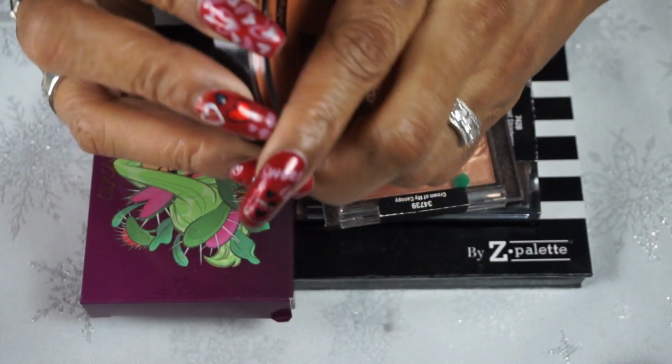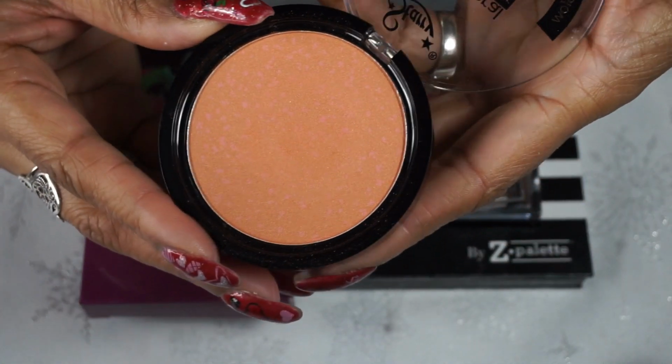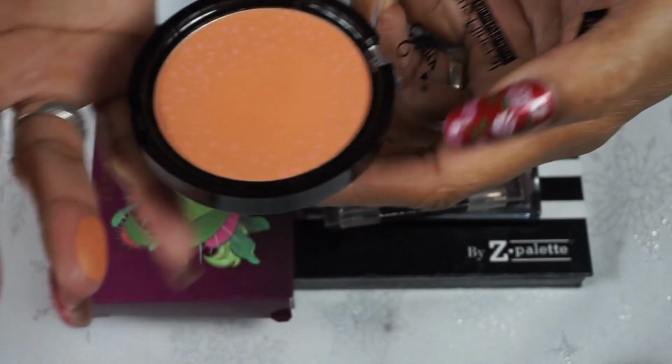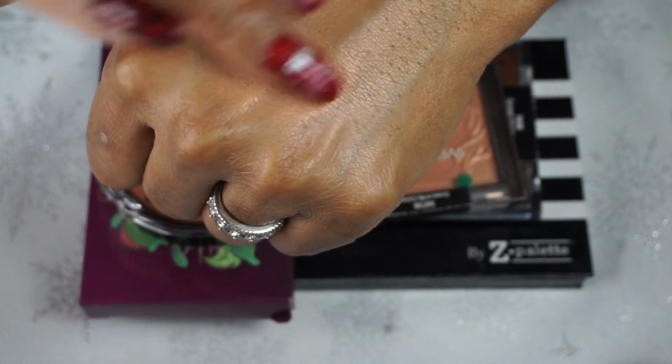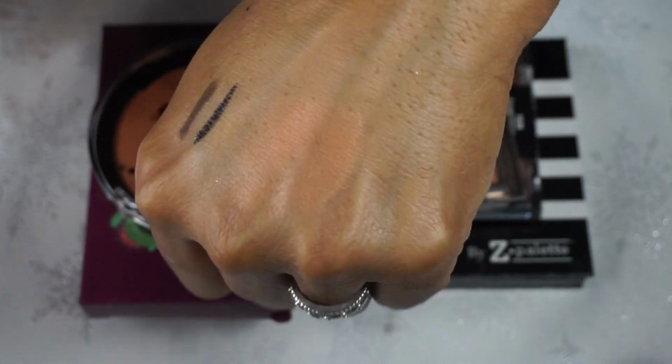For a warm tone blush, I have another Starry blush. This is an 07. This is also from Dollar Tree. This is lighter than the other one, a little bit more peachy.